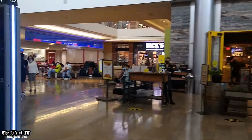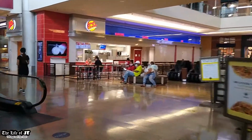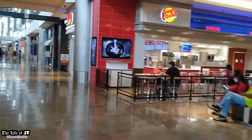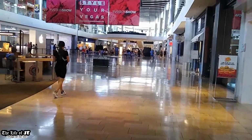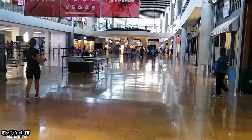And then of course you do have some more massage chairs right over there, but we're going to turn back this way and head towards Dick's. We got a Johnny Rockets right there. I love Johnny Rockets. Some people say it's good, some people don't really like it. I personally like it. The only thing is the price is kind of steep. You know, you get $14 for a burger and some fries, no drink. So that's the only downfall.